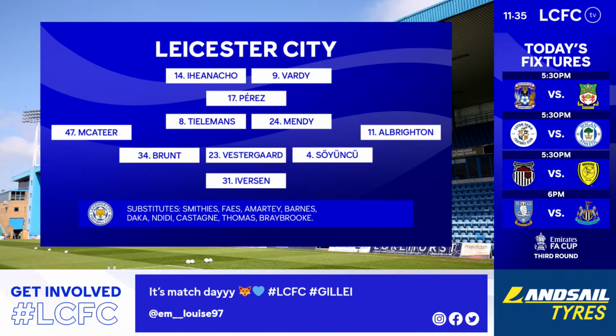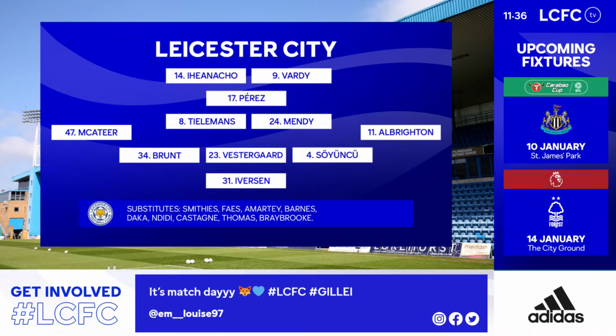This is how we think they're going to line up. It's Everson in goal today in place of Danny Ward, who hasn't travelled. Ricardo Pereira at right wing back. Soyuncu, Vestergaard and Brunt across the back with McAteer at left wing back. Mendy and Tielemans in front, in that formation that Brendan Rodgers used many times in the past. 2 up top of Vardy and Iheanacho, with Jose Perez just in behind. The bench today is Danny Ward, Harvey Barnes, Daniel Amartey, Patson Daka, Wilfred Ndidi, Timothy Castagne, Luke Thomas, Sammy Braybrooke and Alex Smithies, who is the sub-goalkeeper.